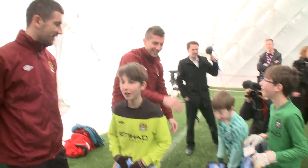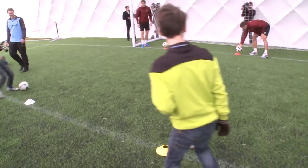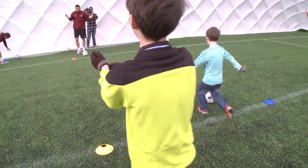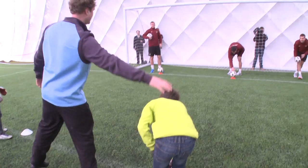Three. Left foot. Make sure you stop it first, make it easy for yourself. A little bit of cheating in the middle, team. Good effort. Is that five? Winners, middle team, yes. All right, stop there. Okay, middle team win.